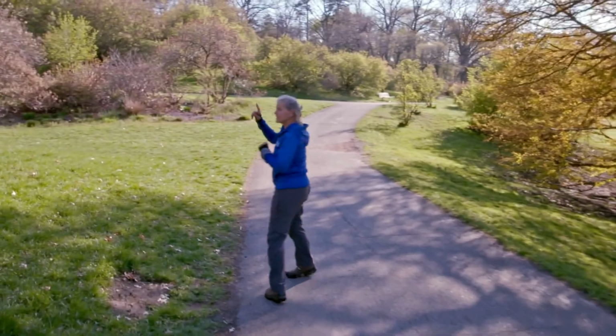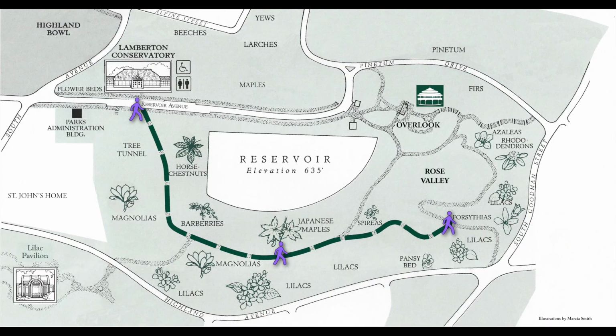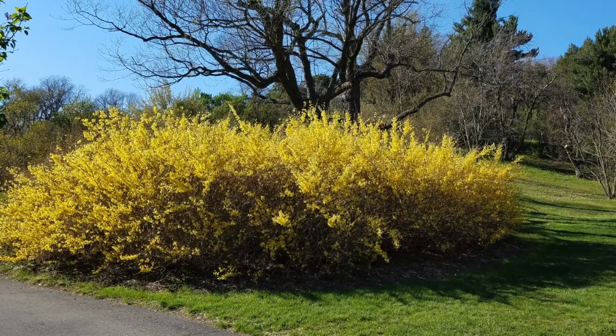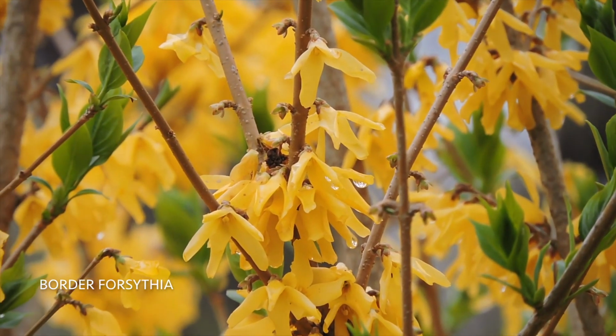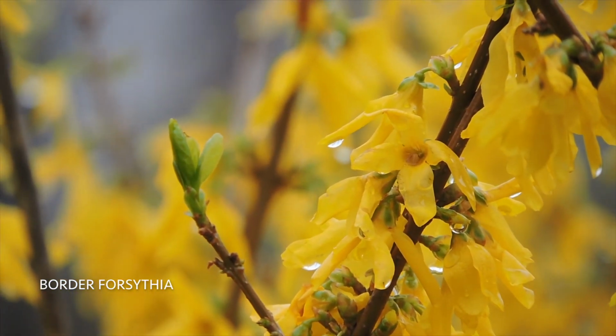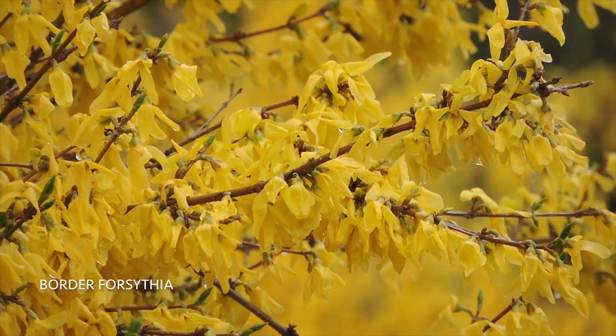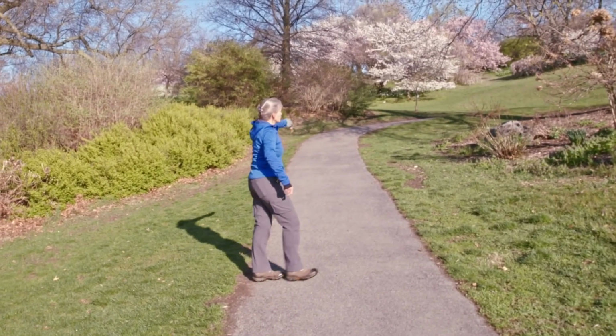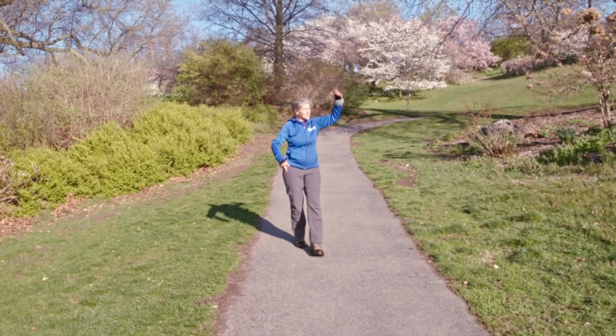So we're gonna head into Rose Valley. That's where you see the genius of Olmsted's design. Probably can't see it. There's a large collection of forsythia further down this path that leads to the corner of Highland and Goodman. This is really kind of the apex of Rose Valley. If you're coming up the path, you're going to make a sharp turn to head up into the collection more.